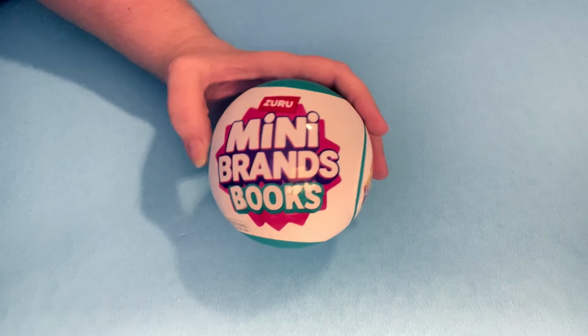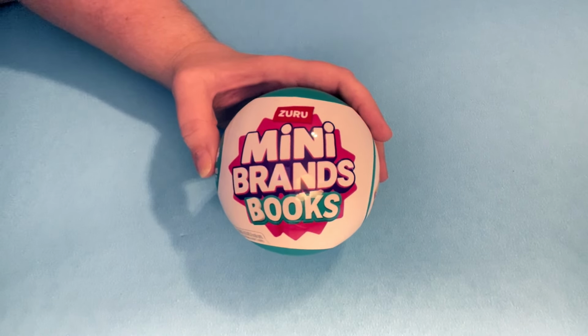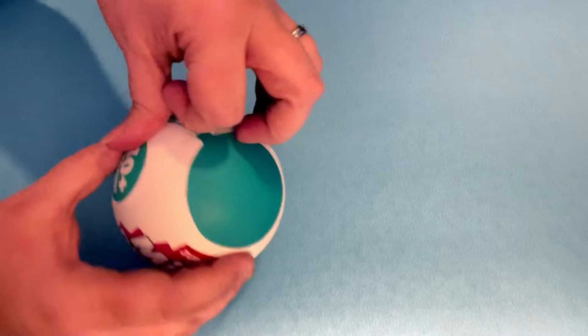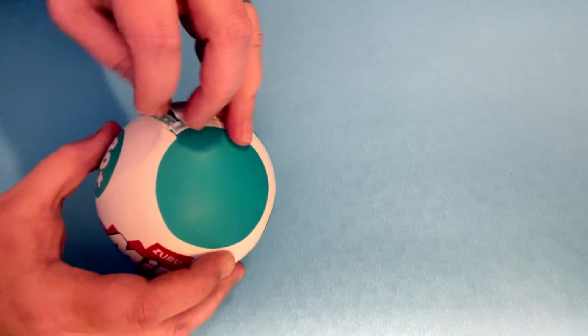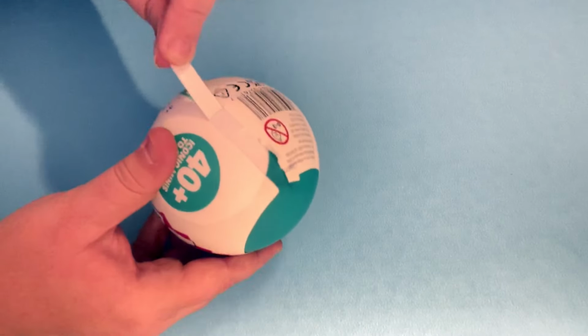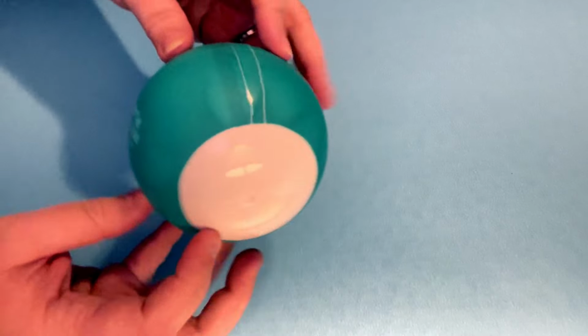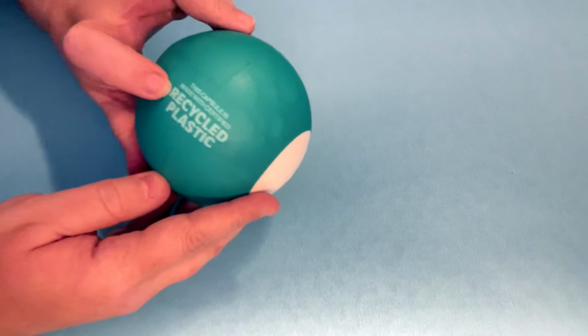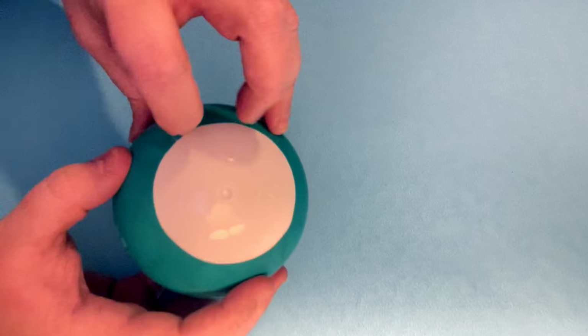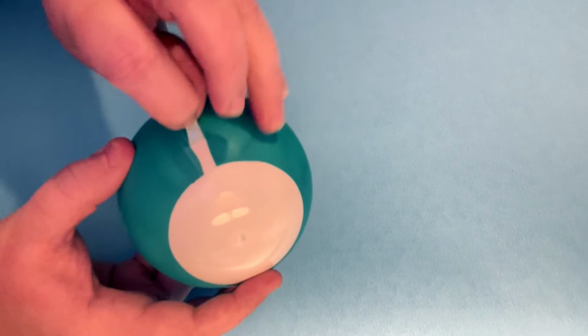Here we go with Mini Brands Books Mystery Ball number 5. Not even halfway through. Oh, come on. Come on. Come on. We like the satisfying pull. Yeah, that'll work. That'll work. Now this one, it is recycled plastic. We love that, but we don't love that this one has been fighting us.